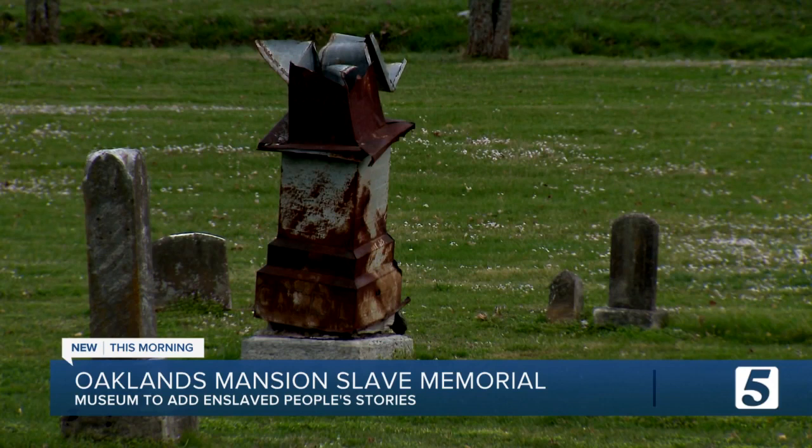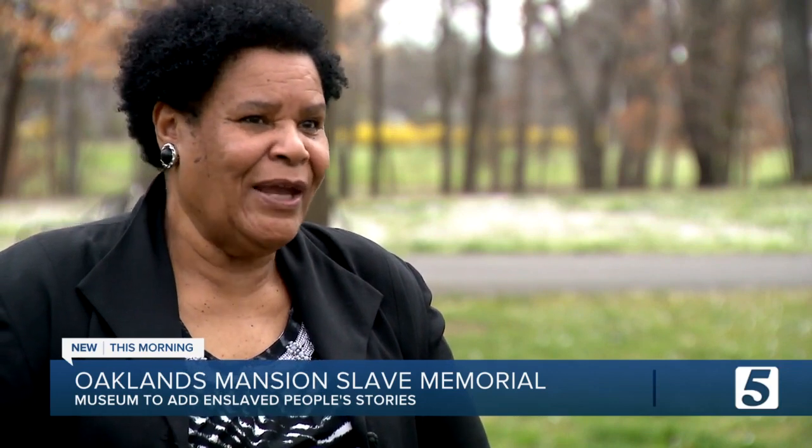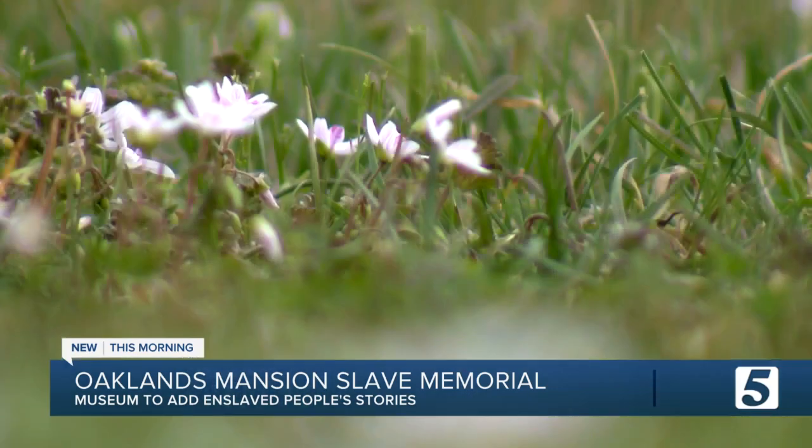Oaklands Mansion is partnering with the African American Heritage Society on plans to build a memorial to the dozens of slaves buried here. I am so excited. I cannot wait because I just love telling the story about the M section because people don't know. A move that the two groups hope can help complete the mansion's story.